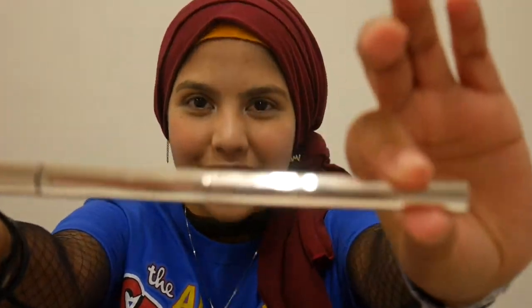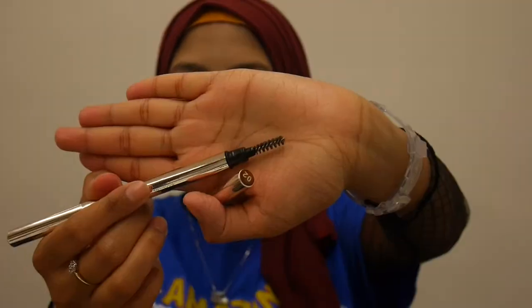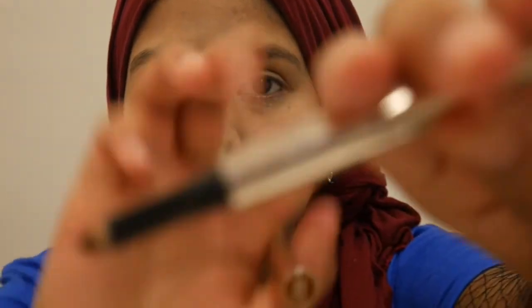Anyways, we're gonna use this now. This is an eyebrow brush. It's the brush basically. It's very simple. You brush them out. I'm going to do this. I think I look way too white right now. Oof. And then we have this side, which is a sponge.